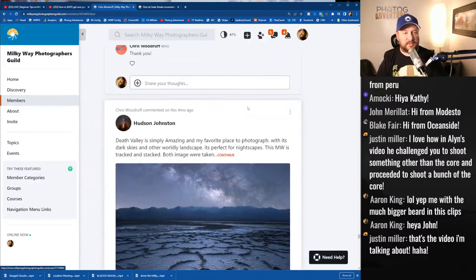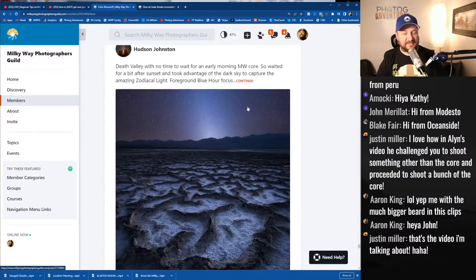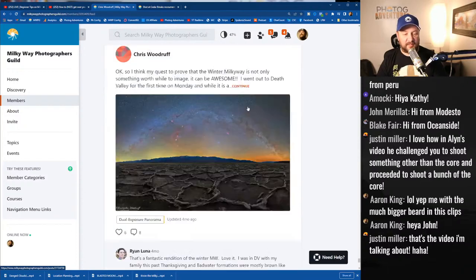That's such a good picture. I think that was Hudson. I love it. I love it so much. It's such good texture, Hudson. He's found such great texture in Death Valley, and I'm really jealous of him.